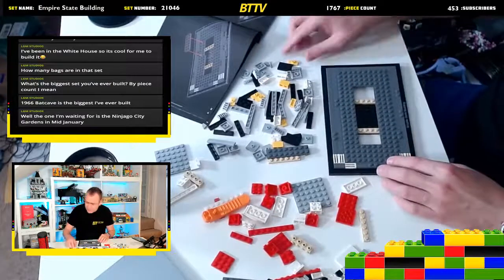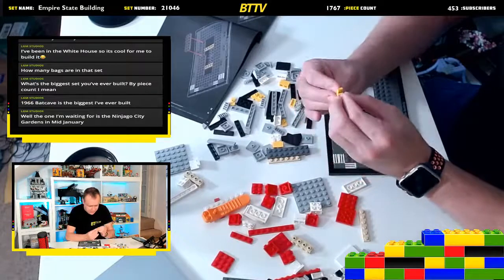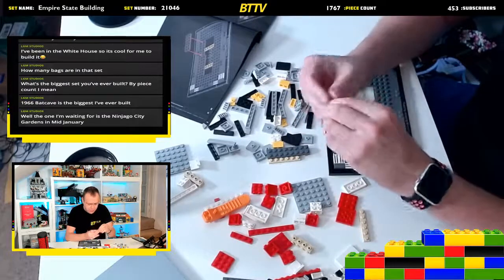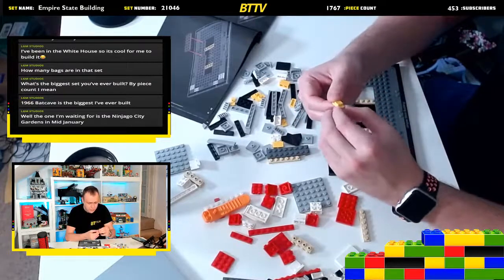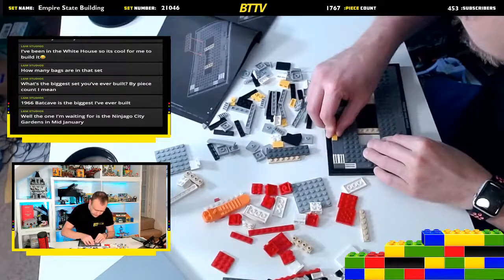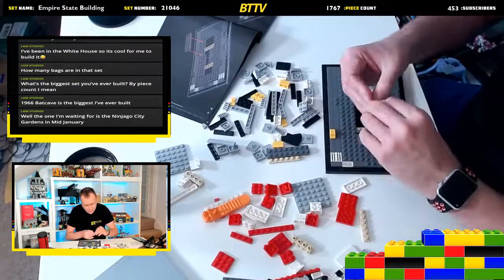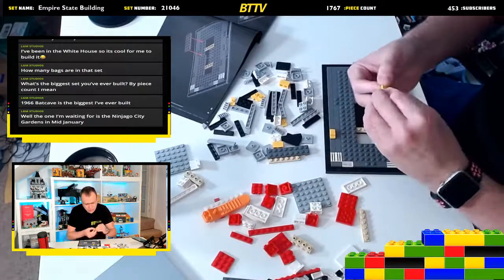And oh, now we're gonna build some taxis. And of course the taxis are just yellow jumper plates with the yellow 1x1 square tile on. There's a New York cab for you. I've ridden in a New York cab once, I think. Twice.